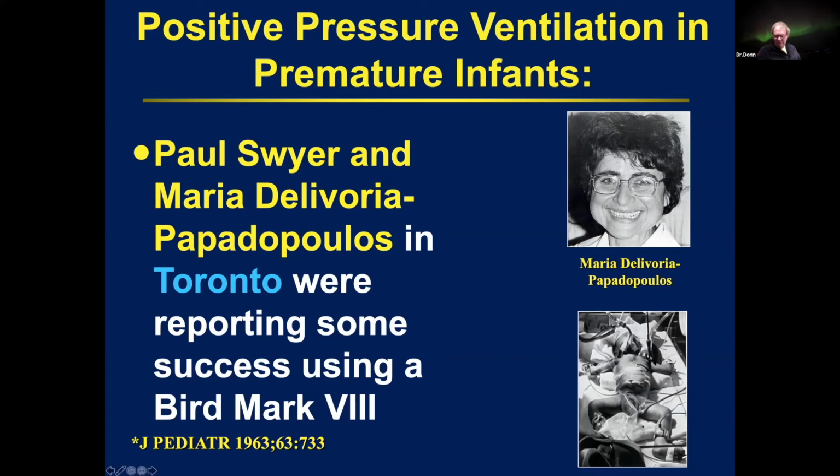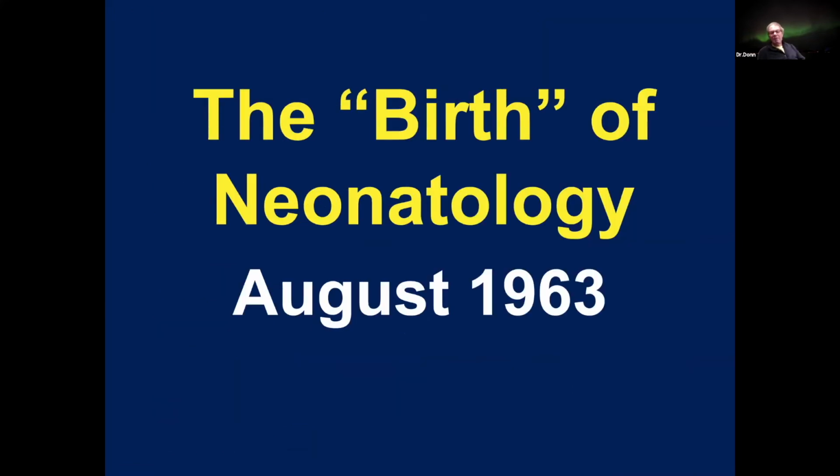And I think this picture came from the article that they published in 1963 showing a preterm baby on a mechanical ventilator. Now, this is, by today's standards, a pretty good-sized preemie, probably 33, 34 weeks, weighing about 2 kilograms. And that number becomes very, very significant as it relates to what I consider to be the birth of neonatology as a recognized subspecialty in August of 1963. And why did that happen?